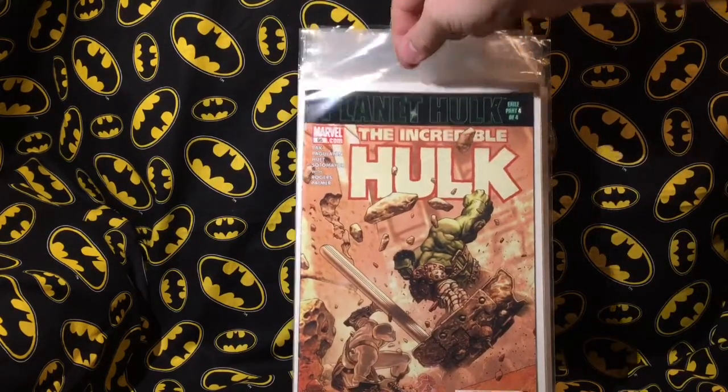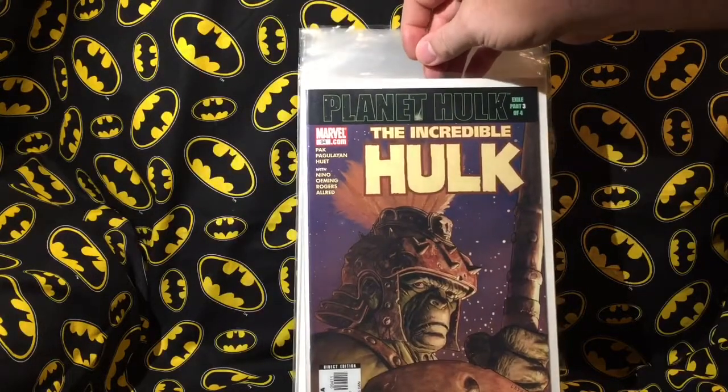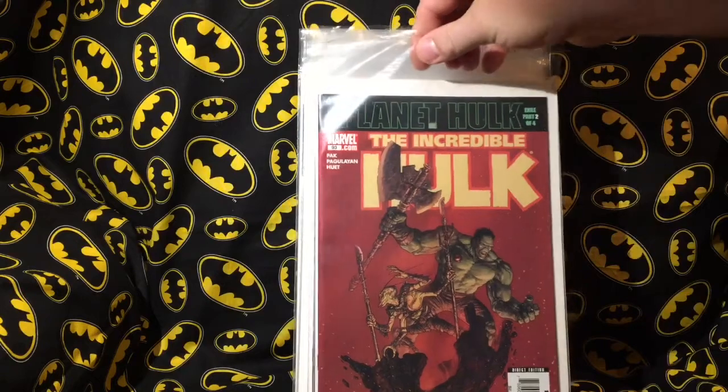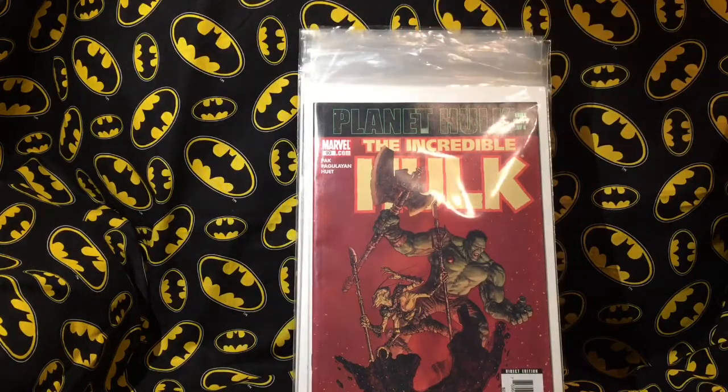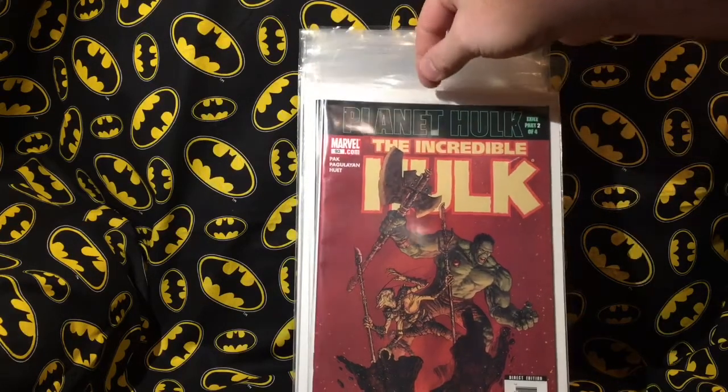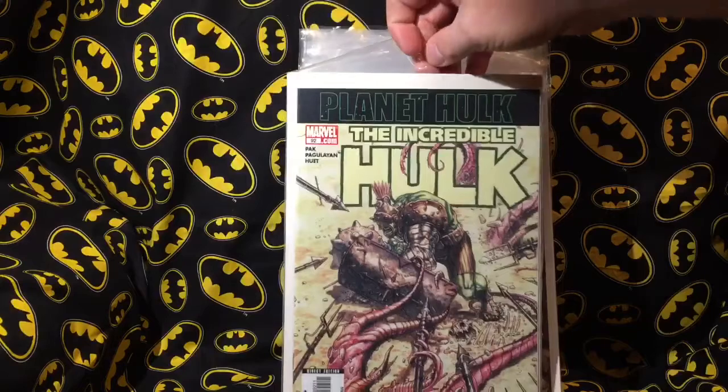Incredible Hulk 95, 94, and 93. This is part of that Planet Hulk. Y'all know that this little run is important because it's the first appearance of Planet Hulk. Oh, snap.